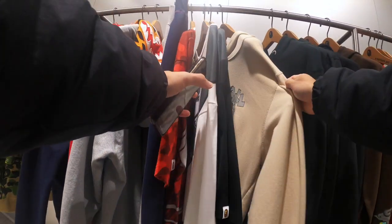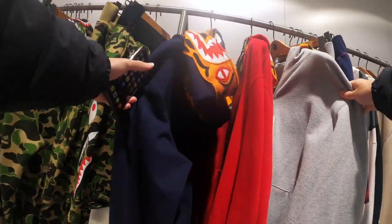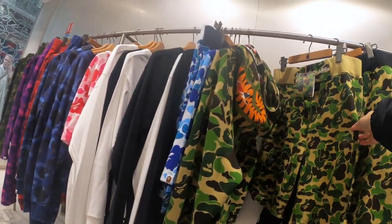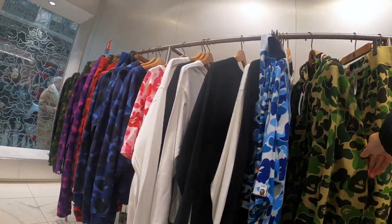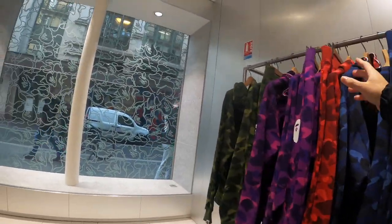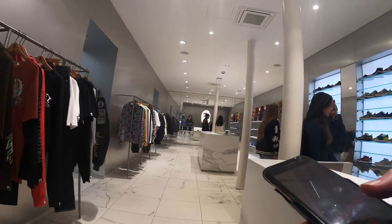BAPE Dragon Ball Z. Okay. Very good collab. Tiger Shark hoodies. Okay. ABC Camo Green Shark. Got the plain shorts. Got the hoodie. ABC Camo Blue. Got the pink. Got the color camo. All right. We got some heat at the end. Okay, let's see what else we got.